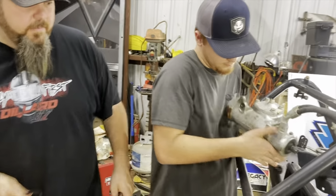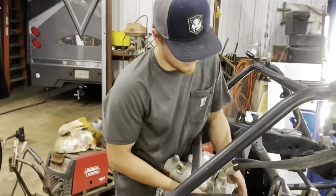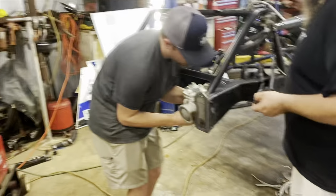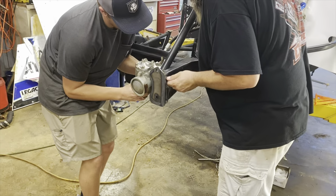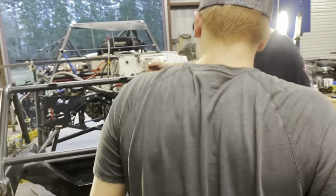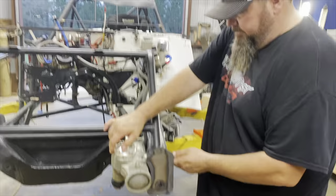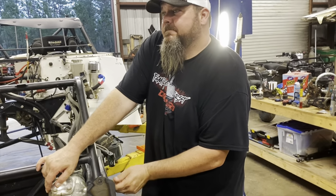Hot over here, and the bottom of that one's hot. What'd you do with the bolt? They're right back here. So, apparently, when you weld these things, you don't put no weld right there. Tech tip.